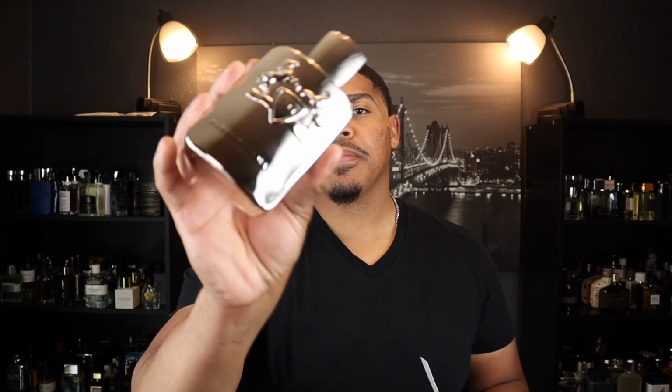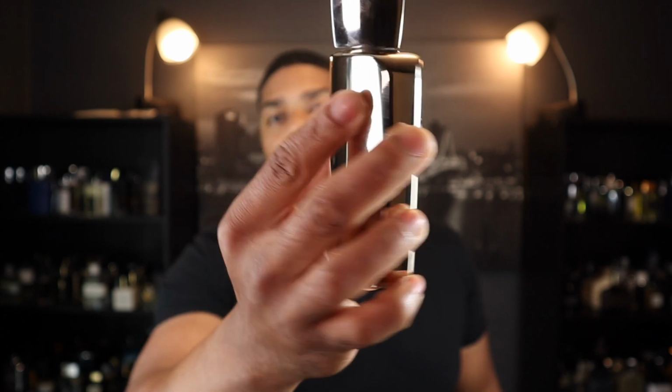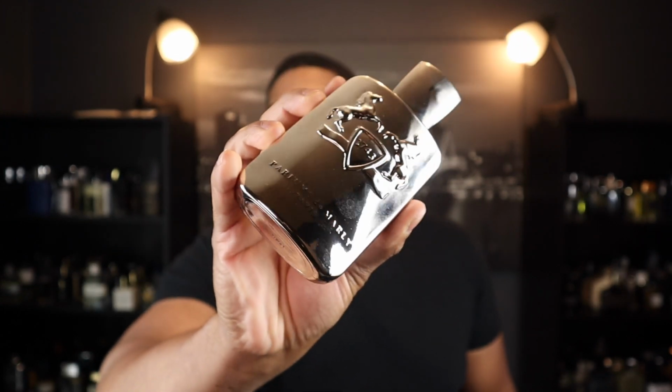Even look at the bottle. I don't know if you can pick it up on camera, but it's all metallic, all silver. It's a nice bottle. The scent is amazing, guys. Now let's talk about the 2020 release and see if it actually lives up to the standard of the original.